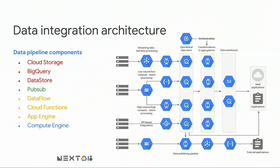Now let me go into the different architecture patterns that we have. The first, on the top, is our simple real-time streaming use case. All the data which comes in from the outside sources lands on Pub/Sub. Then through a Dataflow streaming pipeline, it goes to our BigQuery, which is our operational store. And then the next use case is basically our low volume and low compute processing. All our data, in batch mode, arrives at Google Cloud Storage. For low volume, it gets processed via Google Cloud Functions. And then data goes again onto our operational store, which is BigQuery.